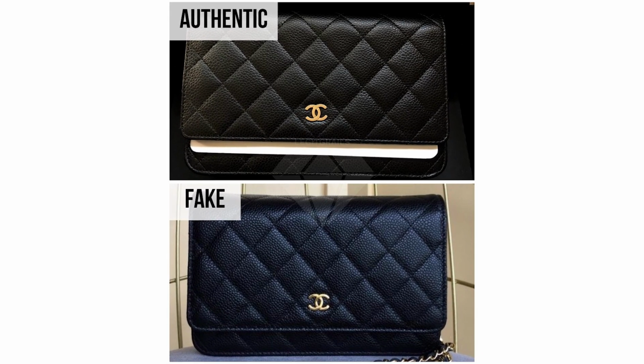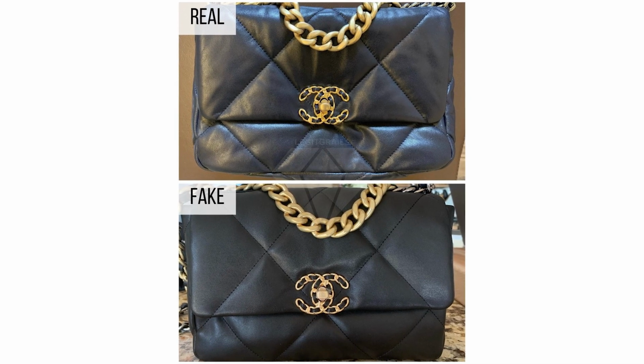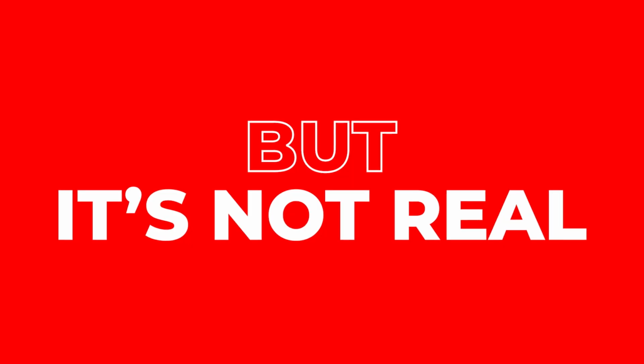You could confuse it with the real thing because it's not like they use cheap plastic or anything. They actually use leather and it's crafted very well. It's just not the brand and it's not the best. It's not super detailed, but it's good enough that from afar or from a picture, you cannot tell the difference. So oftentimes people get these things just to flex and to look cool and to try to impress people, but it's not real.